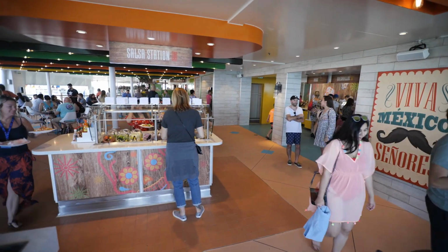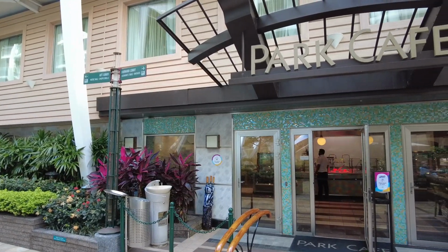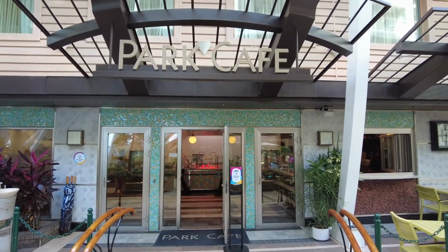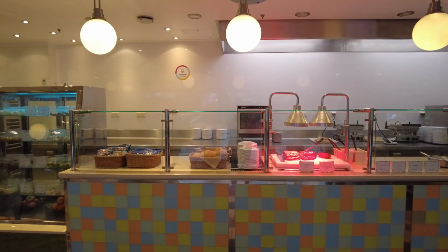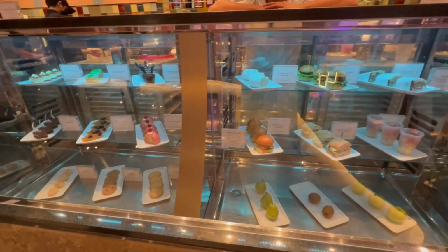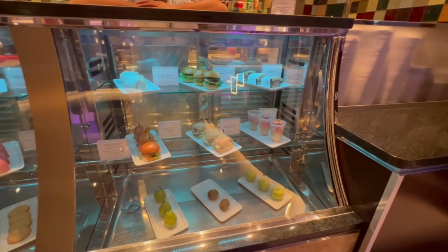But the cruise line didn't change all the venues. We also enjoy the classic Park Cafe. It's another great spot for a quick bite, including the famous Royal Kamwookie sandwich. Of course, there's other Royal Caribbean classics such as Sorrento's Pizza and Cafe Promenade, where you can get small bites 24 hours a day. There's also the Boardwalk Doghouse, which offers complimentary hot dogs and sausages.